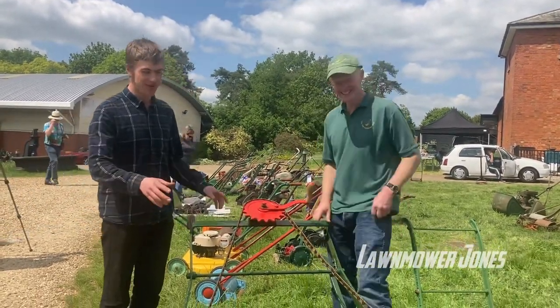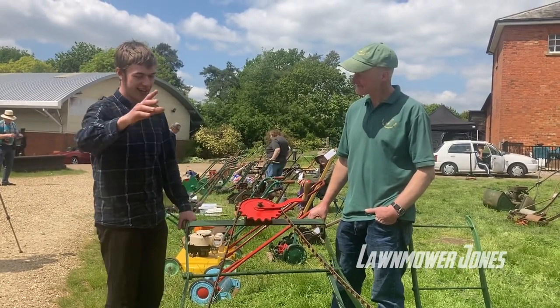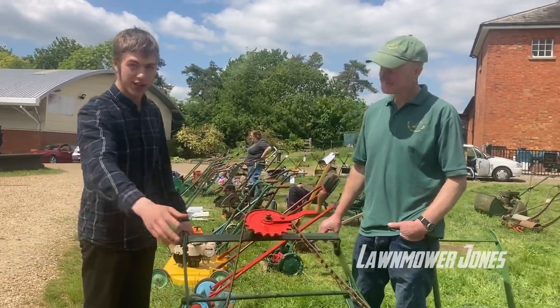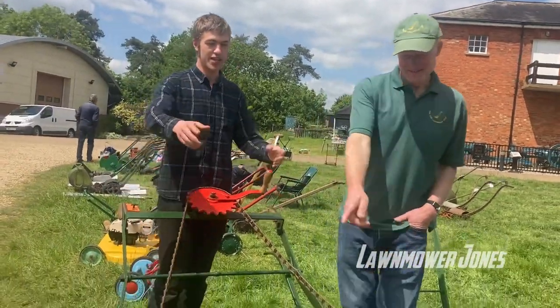Well, this is what people ask. So, you don't want to stand behind the horse, basically. You get kicked and it's really unhelpful. And so they've come up with this excellent device to expel the grass from the collecting box. And you stand at your handles and you sort of lead your horse up to the side.